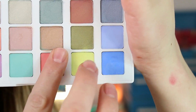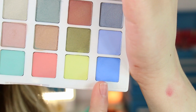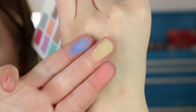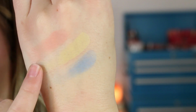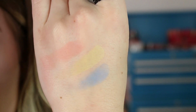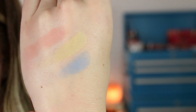And then the final three. This green is what I packed on the lid, and this is the one that I used through the crease. And like I said, I had to build up both of these colors, but the good thing was I was able to build them up, which I can't say for some other eyeshadows.